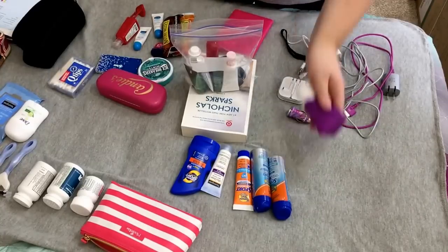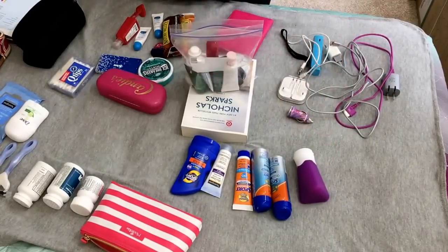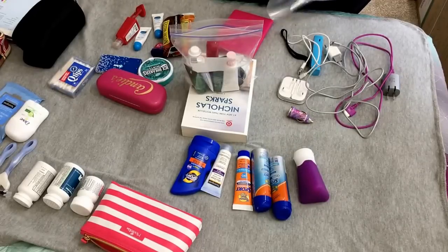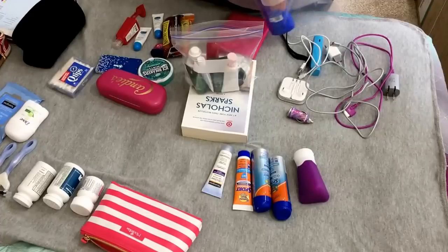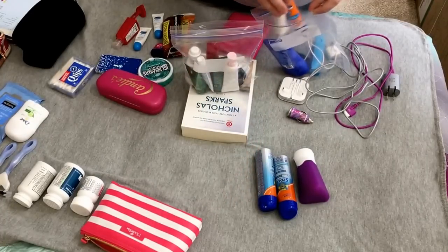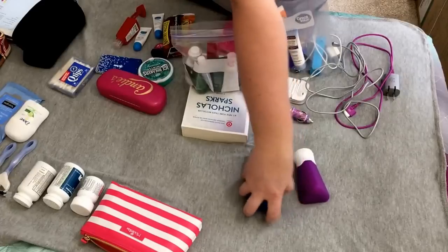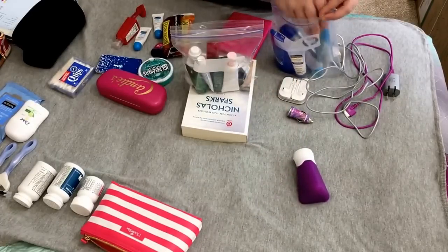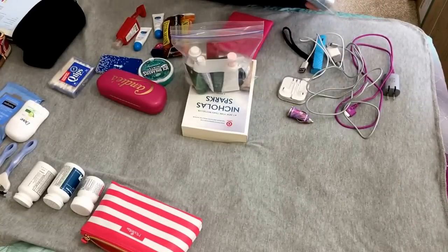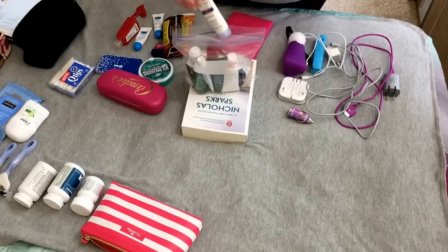So all these items are also going to have to go in a Ziploc baggie. I know that you're only supposed to have one quart-size baggie. I am going to put my sunscreen in a separate baggie, and hopefully I won't have any problems. If they do, I'll move it all to one baggie and see what fits. But I've never had any issues with that. Put this one in here.